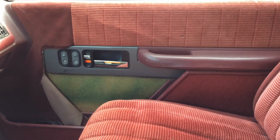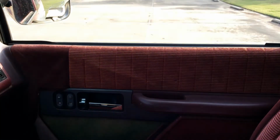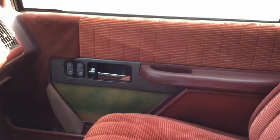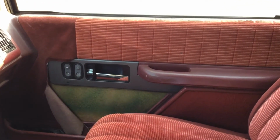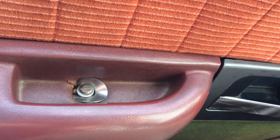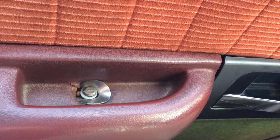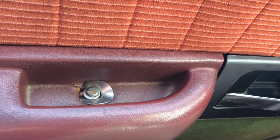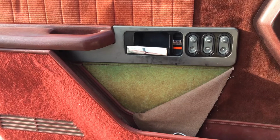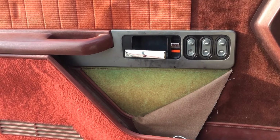Let's check this out. Got automatic locks in this vehicle. Also, automatic windows. And they still work. This is an aftermarket screw that's been screwed in to help keep the door handle, door rest, armrest in place. Doors both have this panel that's kind of fallen down, but not too bad. The driver's door is harder to shut than the passenger one.